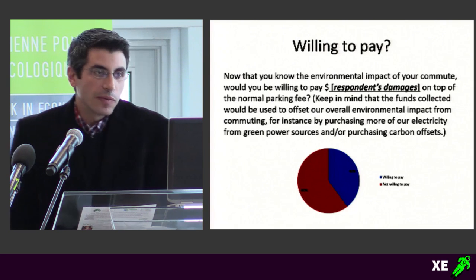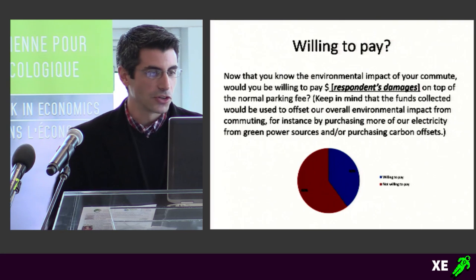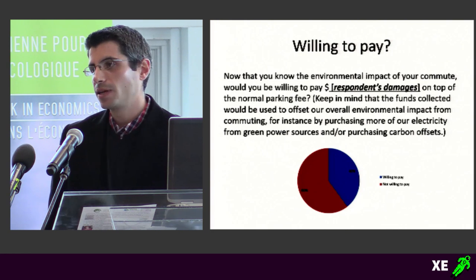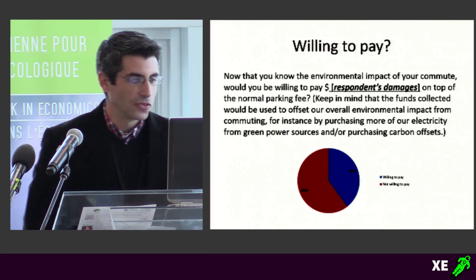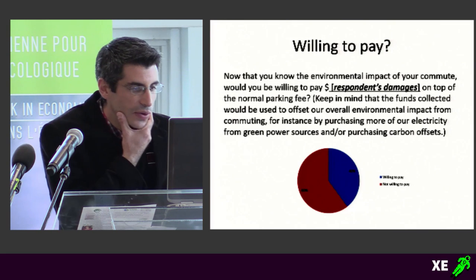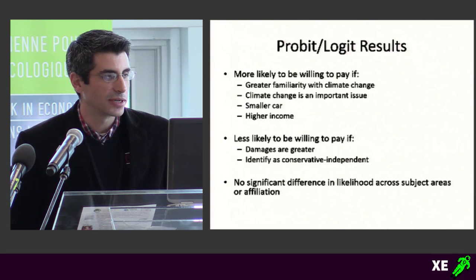Okay, so then we presented them with that dollar amount for their specific vehicle and trips. We asked, now that you know the environmental impact of your commute, would you be willing to pay? They were presented with that dollar amount on top of the normal parking fee. We also reminded them that this is not going into a general fund, but would be used to offset the college's overall environmental impact from commuting. About 40% said yes, and about 60% said no, that they would not be willing to pay.